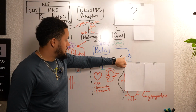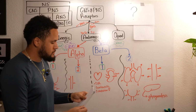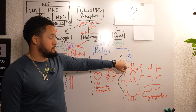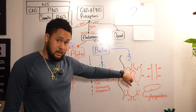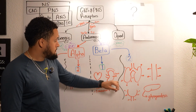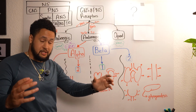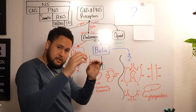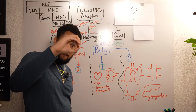So now we go over to beta 2, okay? So beta 2, we're going to have the dilation or the release, mostly for number 2, okay? Now we're talking about the lungs, okay? We have 2 lungs, beta 2 lungs. Beta 2 is going to allow for bronchodilation. Bronchodilation is just a fancy word of saying that all the little tubes of air, the little straws that the lungs have, will now increase in diameter or get bigger.